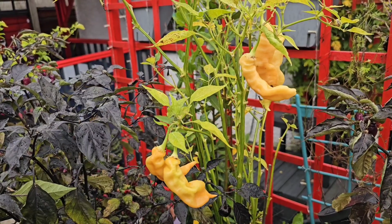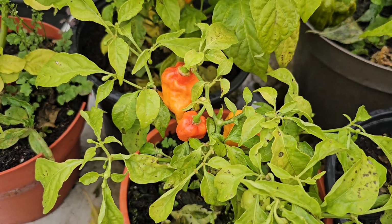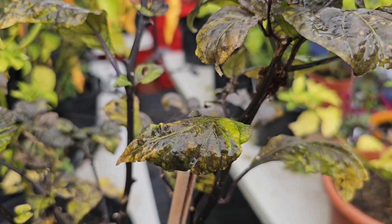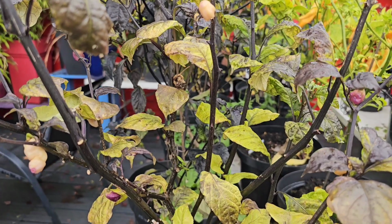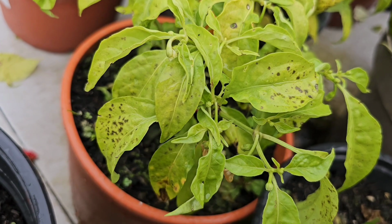And my chilli plants have nearly finished. They're just producing their last fruits. And if you intend on overwintering your chilli plants indoors, then now is definitely the time to start bringing them indoors, because once they start showing damage to the leaves like these ones, it would be much more difficult to save them. I normally treat mine like annuals.